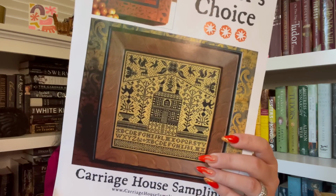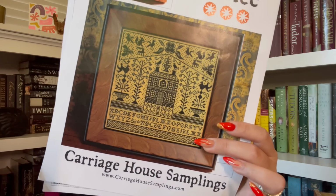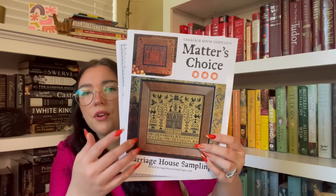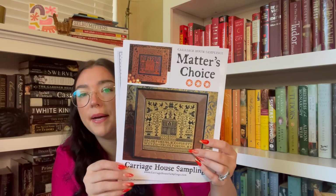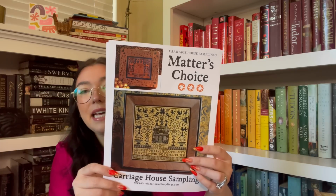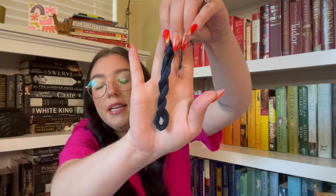So from there, I have this one, which I'm not too sure about anymore, to be honest. I actually really love the pattern, but I don't think I like that I stitched it 1/2. So this is Matter's Choice by Carriage House Samplings. And I really just enjoyed the cover photo. I actually like this orange version as well, but I did buy the called for MPIs, which is MPI 928. Atlantic Blue, I believe is the name, but 928 is just the number. Here it is, a very deep dark blue.